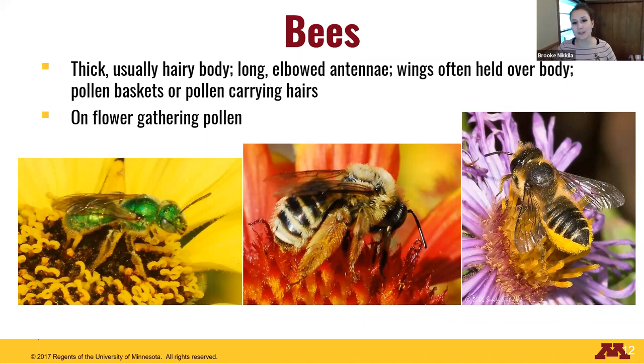But bees have hair on them somewhere to carry that pollen back to their nest. They have long elbowed antennae, and they have two sets of wings, and they often fold them over their body when they're foraging on a flower. While they're on a flower, you'll actively see them gathering either pollen or nectar with their tongues. Almost all bees have stingers. However, our solitary bees typically aren't strong enough to get that stinger to penetrate our skin.